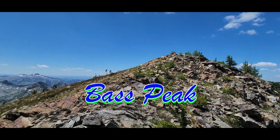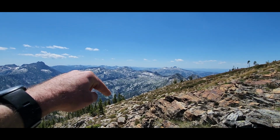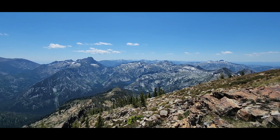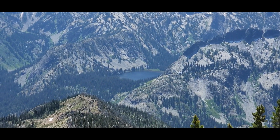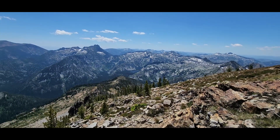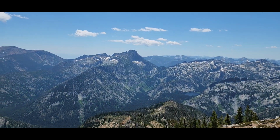From here, I'm going to drop off over here to North Kootenai Lake, and depending on what time it is, I may try and get over to South Kootenai Lake. I'd like to see all three of those while I'm back here. I've never been back on Kootenai Creek, so I'd like to check that out. I'm already back here, might as well make a day out of it.